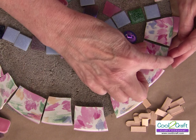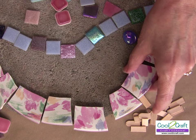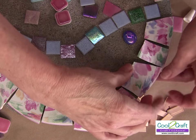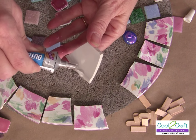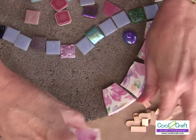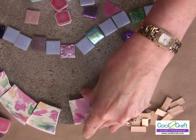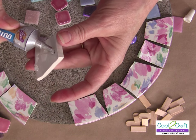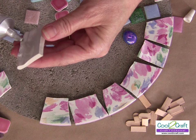And it's your choice how far apart you want it. Remember that whatever you're seeing underneath here is where you're going to have the grout. I don't like to see a lot of grout on some of mine; some I like a little bit more. This one I don't want too much grout to show, so I'm going to get it fairly close. Again, just where it's going to touch, just on the edge. And we're just going to continue to glue until we get it all around the outside edge.